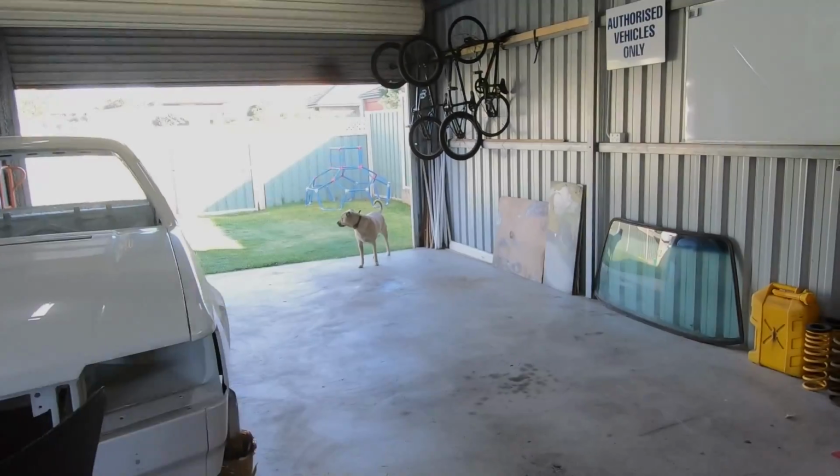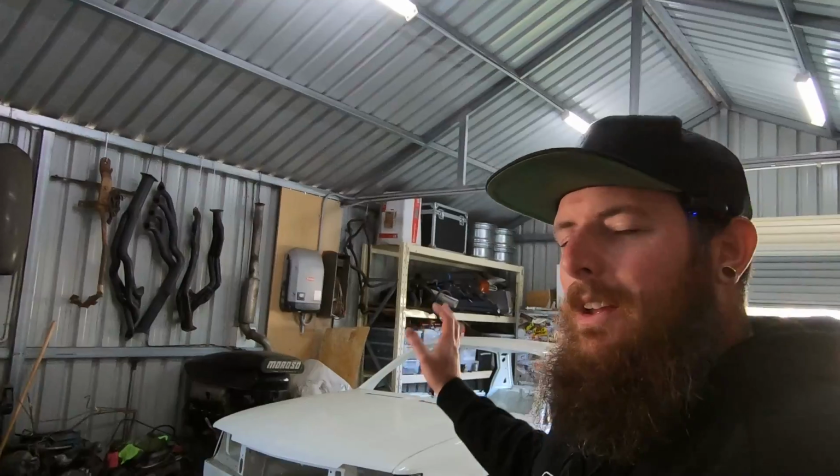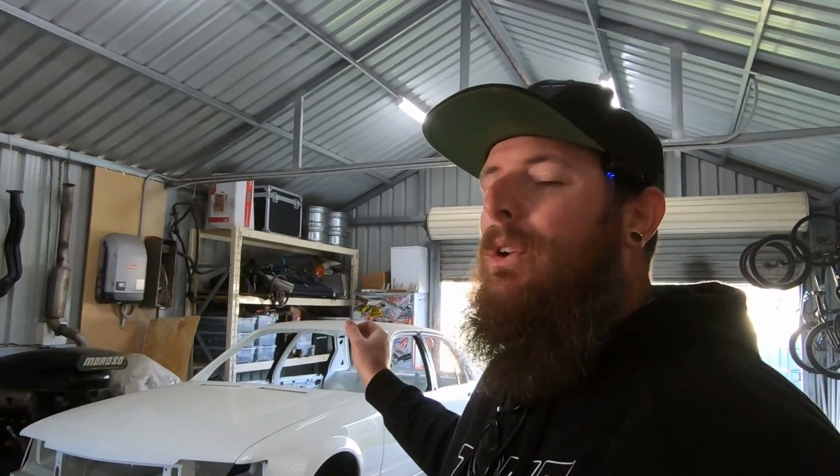Oh, and there it is. The empty space where it used to sit. I know in my heart of hearts this was the right thing to do, to move this project forward, get it finished. I think I'm going to get more use out of that car than I have the Ute over the last few years. I can probably count on my fingers the amount of times I've taken it out in the last 2 years, but it still sucks.